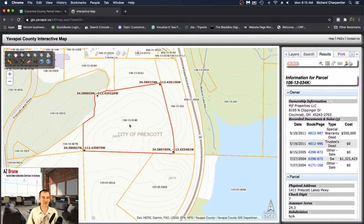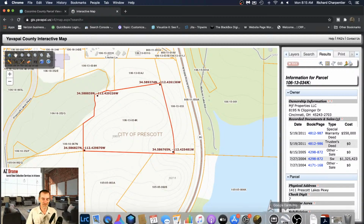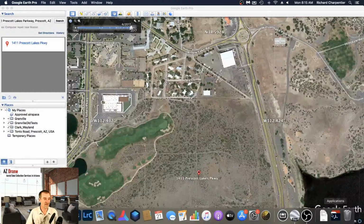So the fact that there's this raw open piece of land, number one, is really astounding to me, especially in that location. But number two is the fact that I need to have a conversation with the realtor, and I need to have that conversation.